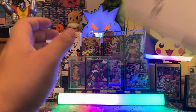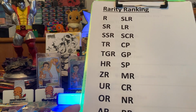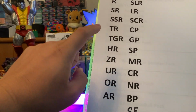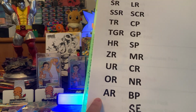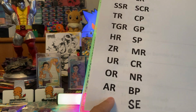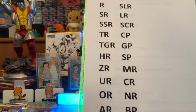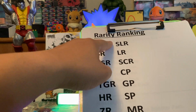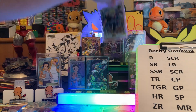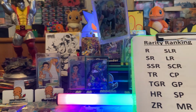But yeah, here is a chart for the rarity. R, SR, SSR, TR, TGR, HR, ZR, UR, OR, AR. Sometimes I feel like OR should be higher than AR. I feel like ARs pop out more than ORs. I could be wrong. SLRs, these are the rainbows. LRs, SCRs. SCRs, I think, are somewhat equivalent to promos. That's an SCR.